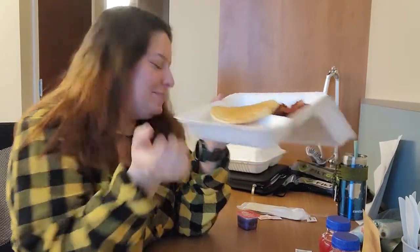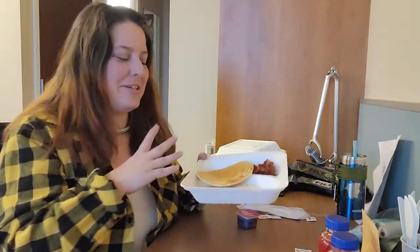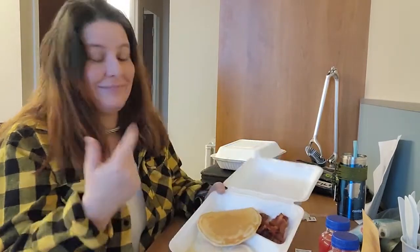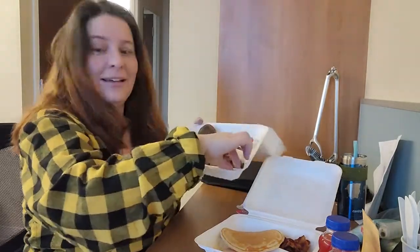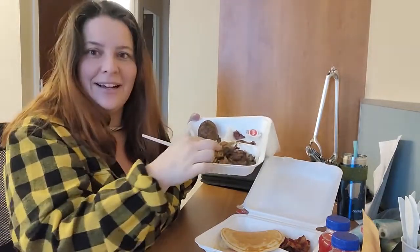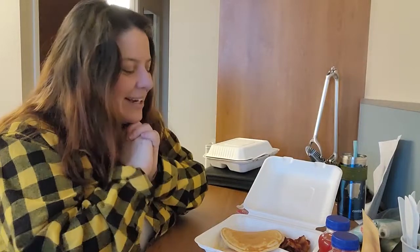Oh well. So I'm actually going to make kind of an open face sandwich dealy with pancake, bacon, I guess eggs, plural. And I saved a little bit of my steak, onion, and mushrooms from last night. So that's gonna be a whole steak and egg sandwich thingy.